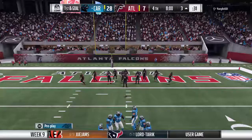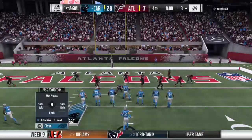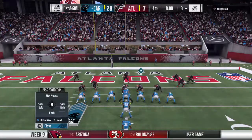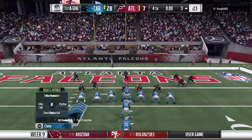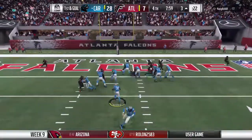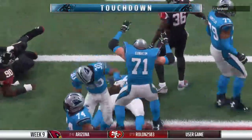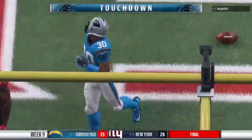Now this will be the 9th play on this drive. They come out here in the All right, here we go. Green, 39. All right, now look at 56. And they give this time to the tailback. And he is in. Touchdown, Carolina.